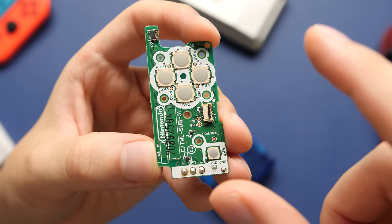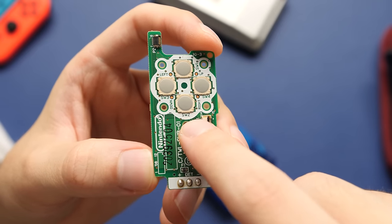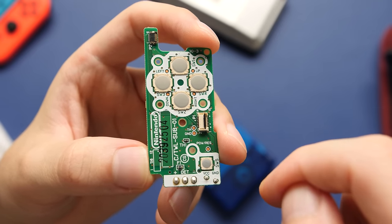After I was able to do that and test out the device, I ended up buying these replacement boards and I'm just gonna swap that over into the shell when I get a chance.